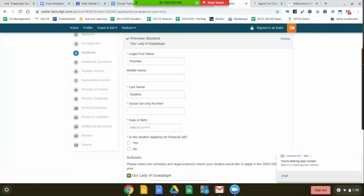So if you are filling this out and you're still not quite sure, include the students that you're even considering sending to Holy Family. That way you have a better idea financially of what aid will be available to each student, even if they ultimately decide not to go. Perfect.